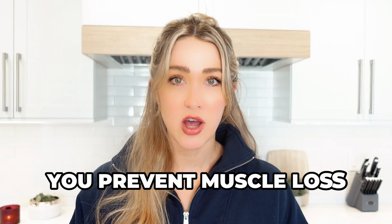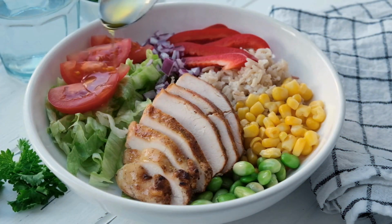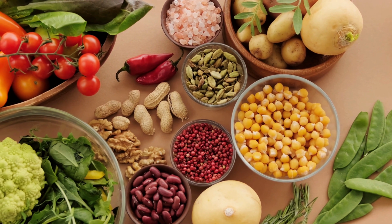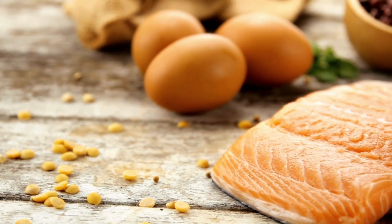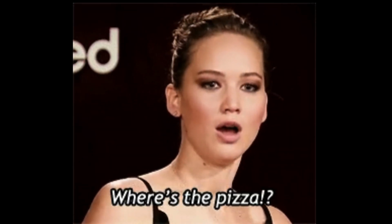You prevent muscle loss. But how do you prevent muscle loss? Well, the number one thing is prioritizing protein. Protein sources such as fish, meat, chicken, tofu, beans, and dairy products can help control hunger, regulate blood sugar levels, and promote satiety. Protein is so satisfying that a lot of people who diet, if they pursue a high protein diet, find that they're not hungry all the time, which mitigates a lot of the negative ramifications of dieting, which is hunger. However, there is still a debate if protein is enough to prevent muscle loss.